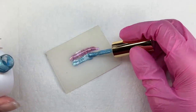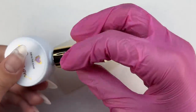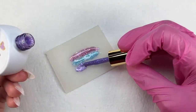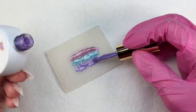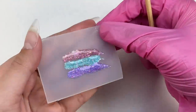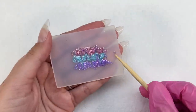You'll see what I mean when I do it, but I chose to go with a pink, a blue, and the purple. I'm placing those out on a silicone nail art palette in a line or a strip. I will then take a wooden stick and give it a little bit of a swirl. Again, I don't want to swirl it too much because I still want the colors to be separate from each other. But you can see here, I just went in with a quick little swirl.